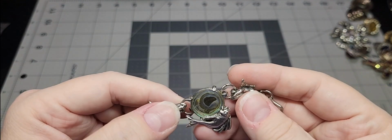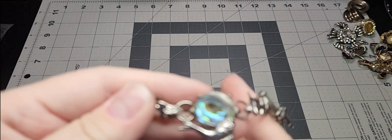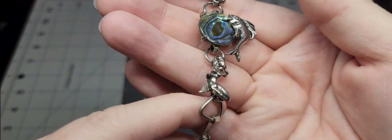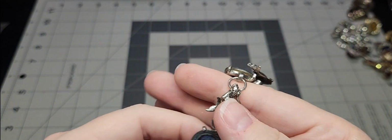Then we have this. Oh my gosh, what is going on with this? There are mermaids and fish with abalone.